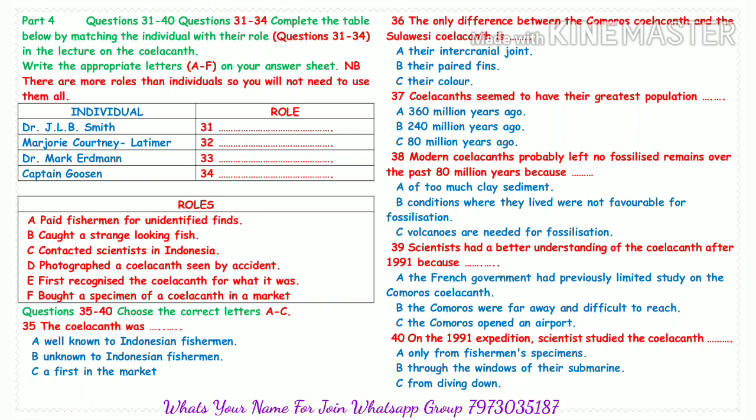Both Sulawesi and Comoros coelacanths are quite different from all other living fish. But perhaps the most interesting feature of the coelacanth is that it has paired lobed fins, which move in a similar fashion to our arms and legs.